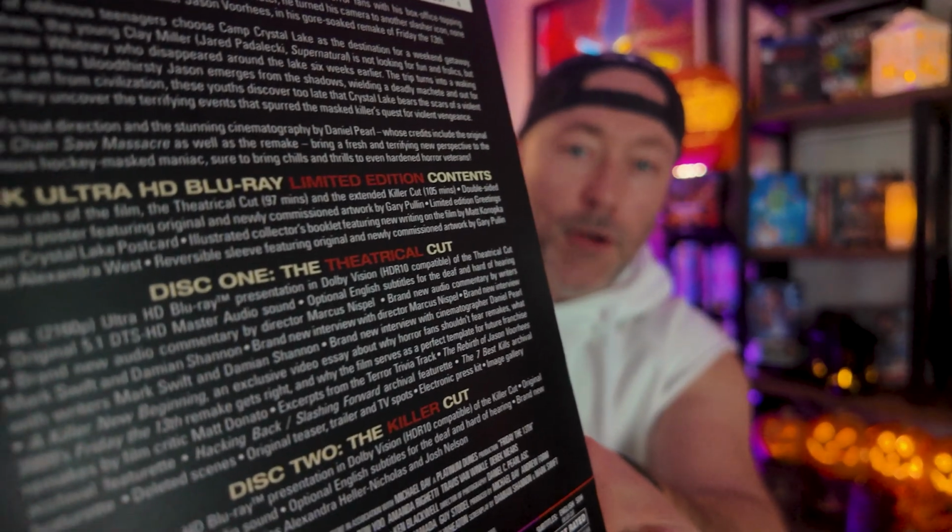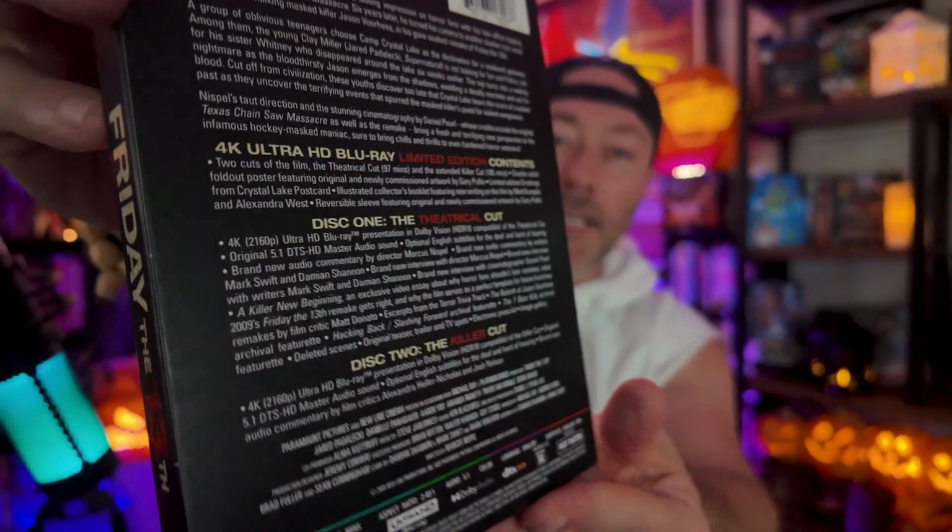My kids are in there going nuts, man. It has another disc of stuff on Blu-ray that is extra features that have come over, but it is absolutely loaded if you want to watch them all. And getting both cuts in 4K is a big deal.